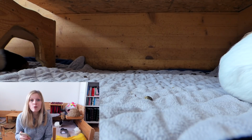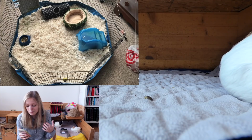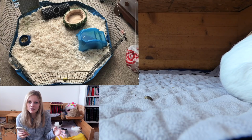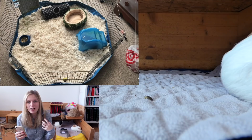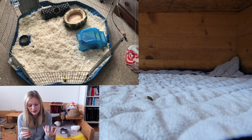Next up, we have a round guinea pig cage. I honestly have trouble really guessing how big a round cage is, just because I have more experience with rectangular cages. So I can't really tell you how big this cage is.